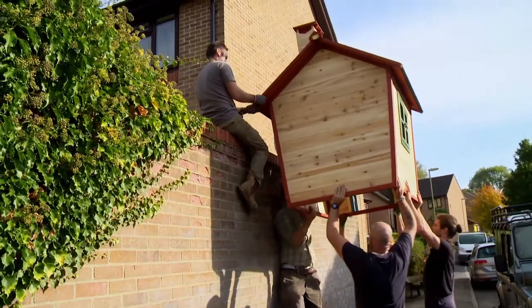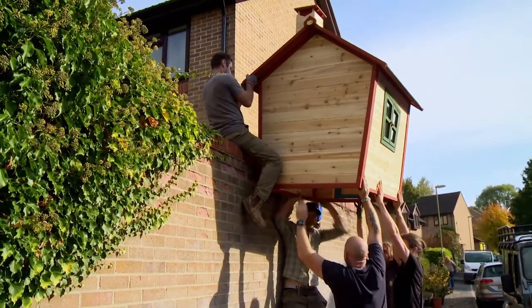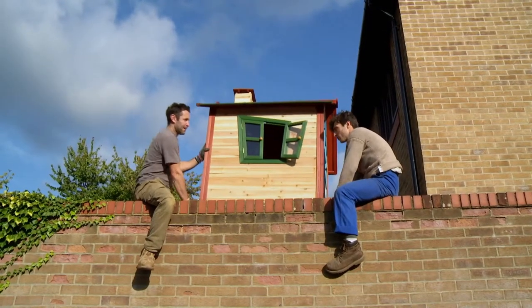The team are on the home straight now, but there's a big piece of Charlie's design that's missing, the playhouse. And there's only one way to get it in the garden.